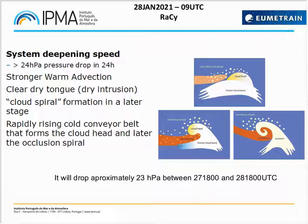Okay, now I will talk a little bit more about Storm Justine that is over the Atlantic, and that will bring severe wind gusts to Azores later today with the red and orange warning. So Storm Justine is a rapid cyclogenesis, and at 9 UTC was still in a deepening phase. These are some of the characteristics of the rapid cyclogenesis, a little different from the classical cyclogenesis.